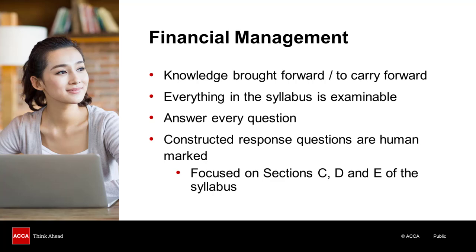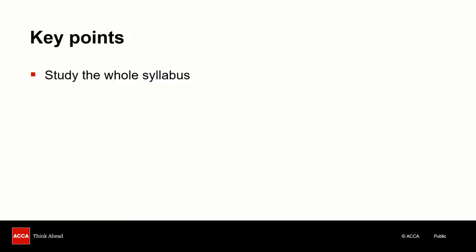I will now emphasize some important points relating to financial management. First, it is essential to study the whole syllabus, and the format of the examination highlights this. You can be asked questions relating to any part of the syllabus.